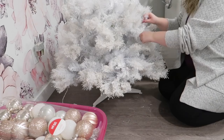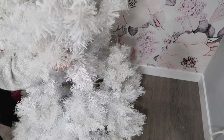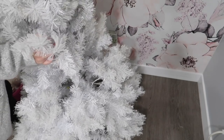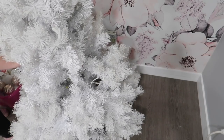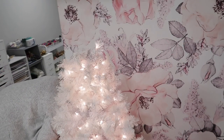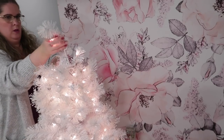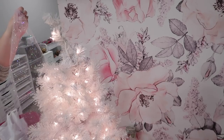I really don't care about fluffing out a tree. I know it would probably look better, but I would rather spend time decorating it than actually fluffing the tree out. So I probably could have done a better job with this. I prefer to plug my Christmas trees in when I decorate them. I know that this tree works, I wasn't too worried about that. I just like the feeling of it being all lit while I'm decorating it.